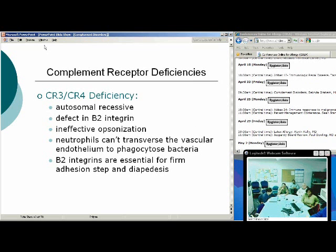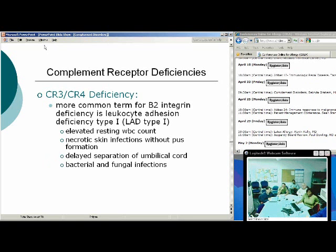This deficiency you're all familiar with, CR3, CR4. This is a defect in beta-2 integrin. As a result, you have ineffective opsonization. Neutrophils are unable to traverse vascular endothelium to actually phagocytose bacteria. Beta-2 integrins are essential for the firm adhesion step and diapedesis. And so this is essentially LAD, that's the more common term for this. Clinical manifestations are elevated resting WBC count, necrotic skin infections without pus formation, delayed separation of the umbilical cord, and bacterial and fungal infections. So you guys already know about this one.